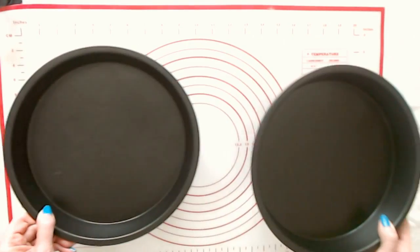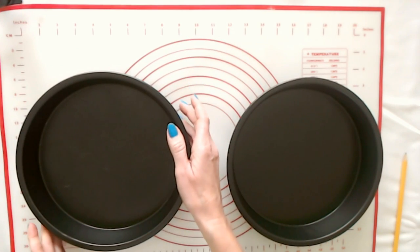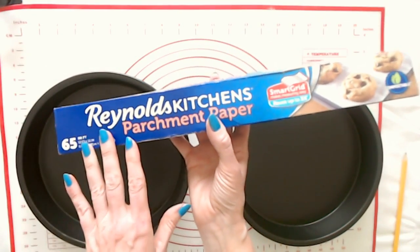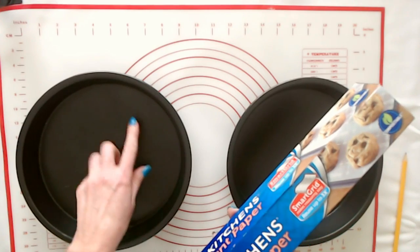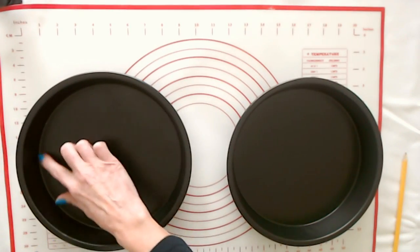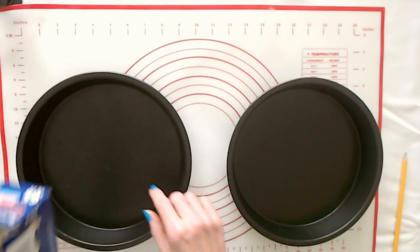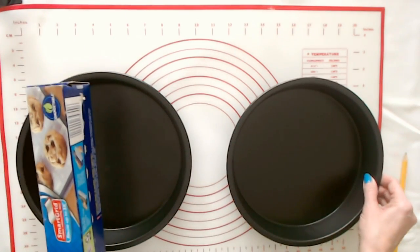Alright, I have my 2 pans here. I put my little silicone non-slip mat under here just so I can measure my parchment paper. And I have this Reynolds Kitchens parchment paper, and we need to cut 2 pieces. We need it to just line the bottom of these pans. These pans are going to be greased, but we also have to place a piece of parchment paper down in the bottom, just right here. So I'm going to measure out this paper to fit in there.